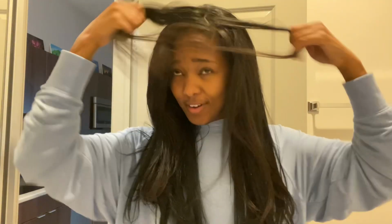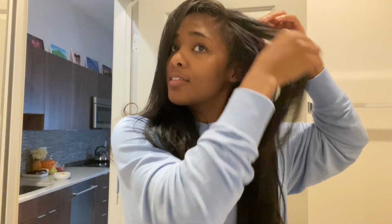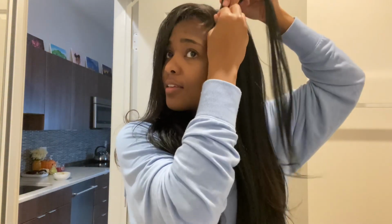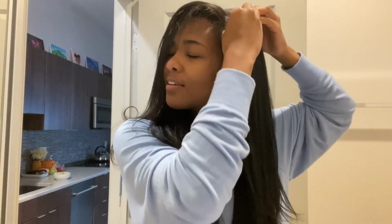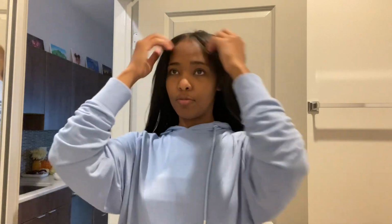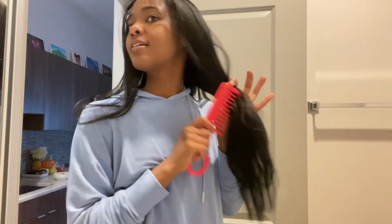It looks so bad right now, but one second. You literally have to trust the process with this. Okay. Then here we go. There we go. I just wanted it to blend a little more, and when it's up higher, my hair looks more like highlights with the dark color. And now I just have to comb it, and I'm actually pretty happy with it.